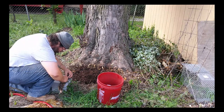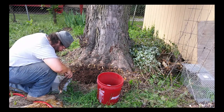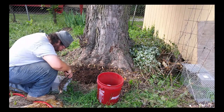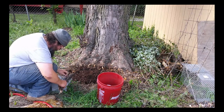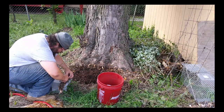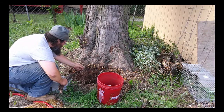I think I'll plant 6 altogether. Usually I plant 3 seeds, but since I don't know the age of these ones, I'm going to plant 6. There we go. A little nick in the seed coat, and that's all. And the nick in the seed coat is to help that seed escape as it's trying to germinate. Just a nick, that's all.